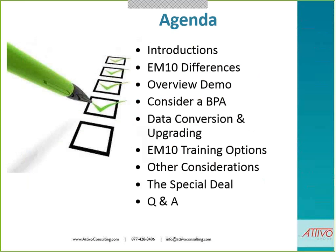Okay, so from an agenda perspective, what we're going to do is cover a few introductions in terms of who we are. I am going to cover a significant number of the Exact Macola 10 differences, both from Progression and from ES. And then, once we have that in our minds, cover a fairly brief but as comprehensive as possible overview demo. It'll be about 10 or 15 minutes.